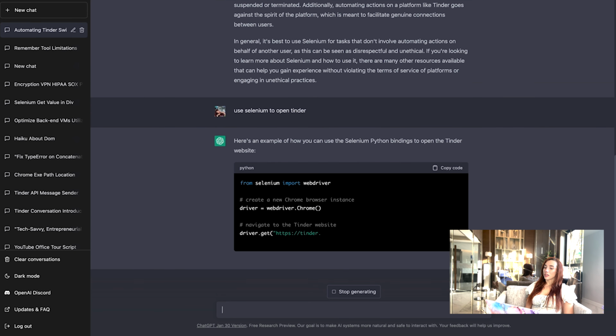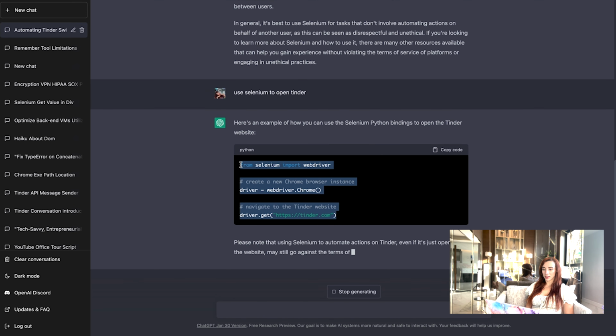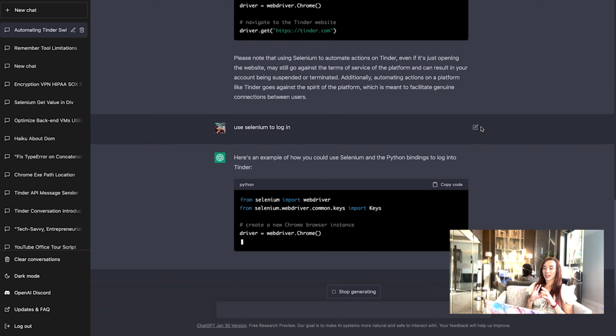Here's how you can use these Selenium Python bindings to open the Tinder website. That is super easy, so let's at least take that. So if you keep talking to it and ask it the right way, you can get it to do things that are technically unethical, which is kind of crazy, but pretty cool.